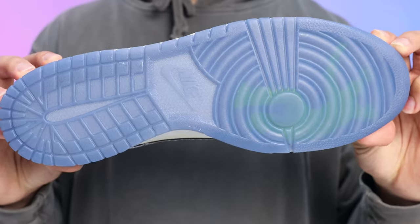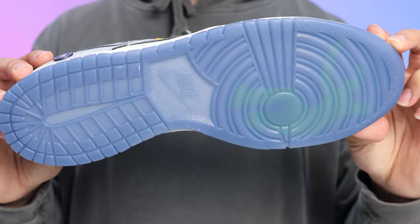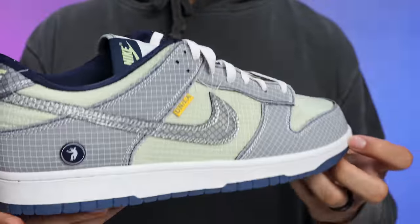And I even hear different resellers talking about, oh yeah, these are going to go up in value, so you need to sit on them and all this stuff. So I don't know. I'm hearing both sides of the spectrum. At the end of the day, if you like the shoe, grab it for the collection. That's the type of thing I did. So I got the shoe in my collection. I will wear the shoe.